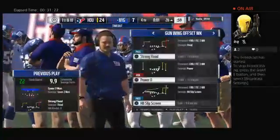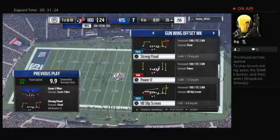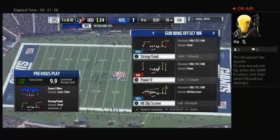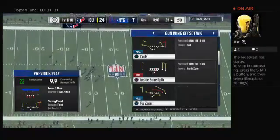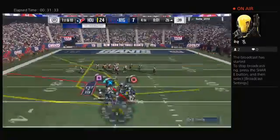Now hold everything here. We're going to get a timeout by the offense. That'll be their third and final stoppage here as we step aside. And now a first down following that long gain.